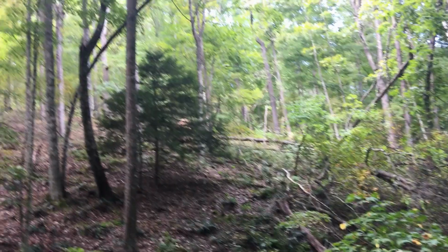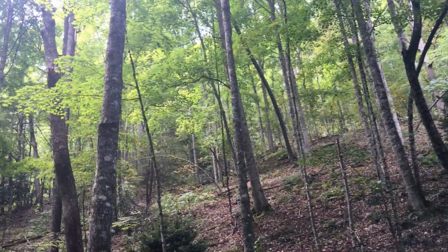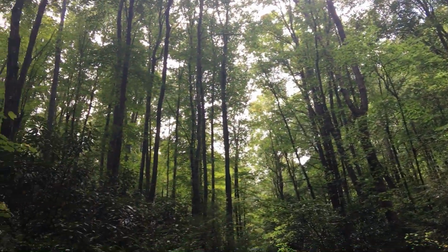Here's what the woods look like. It's kind of overcast, but still hot and humid. I'm sweating like the Clintons did whenever Epstein got arrested.